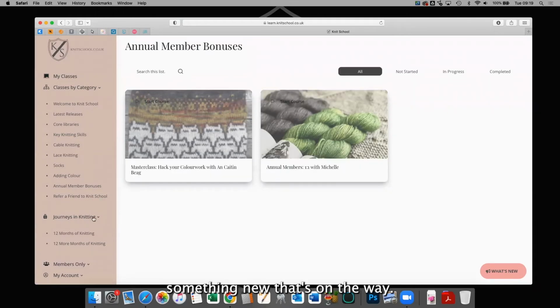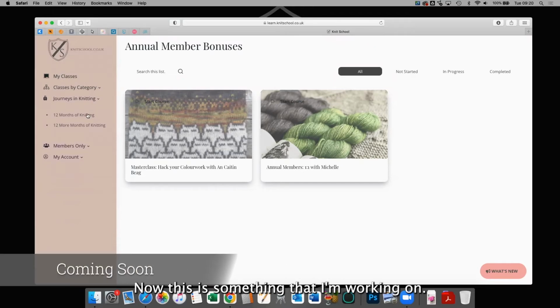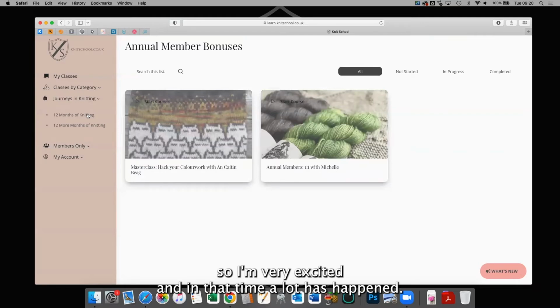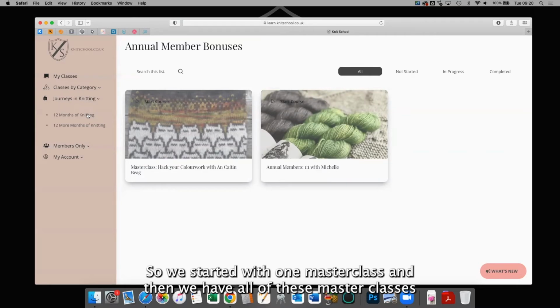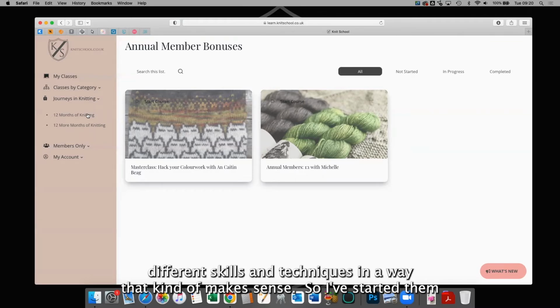Something new that's on the way then, we'll close that up, is the Journeys in Knitting. Now, this is something that I'm working on, and Knit School is 2 years old at the end of this month, so I'm very excited. And in that time, a lot has happened. So we started with one masterclass, and now we have all of these masterclasses. And I'm currently working on some journeys that you can go on to explore different skills and techniques in a way that makes sense.